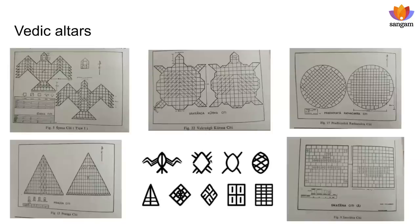Now this is a look at the various symbols used in the script, and a lot of them seem to be inspired by the Vedic altars. So this is the falcon altar, and the name of the symbol is Shashada, which is a falcon. This is Udbata, which is a turtle, and so on. This is Chakra, and this is called Ratha Chakra. So it seems they have borrowed these because that's what they're familiar with, that's what is recognizable.